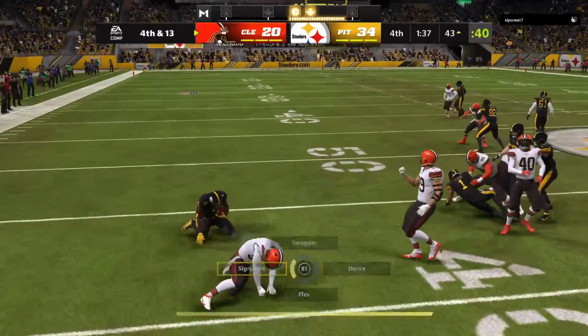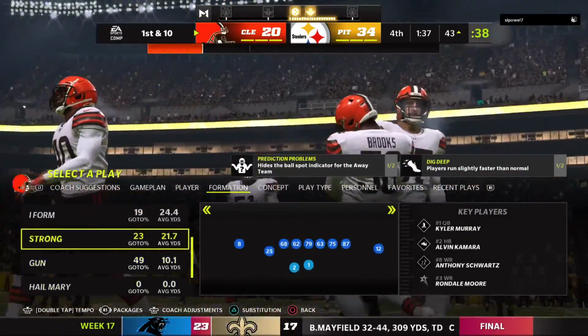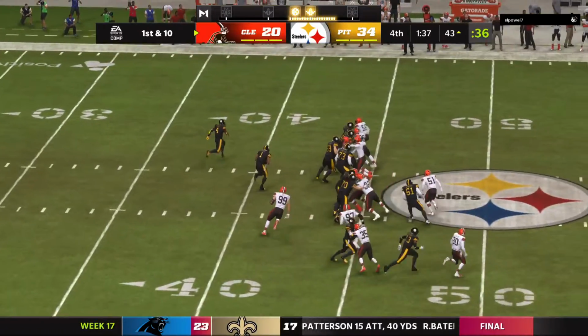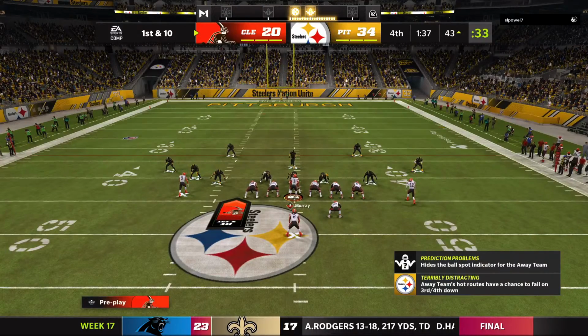They'll run for it. Chubb going absolutely nowhere. He'll wind up losing a yard or two. The Steelers try it, but they come up empty on 4th down. And the Browns are going to get this thing back. Excellent field position.